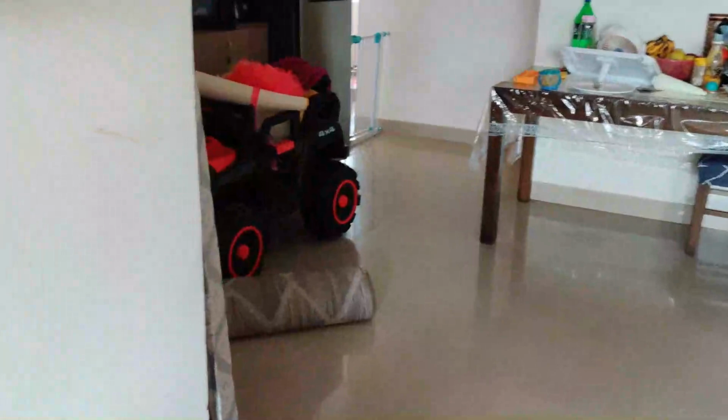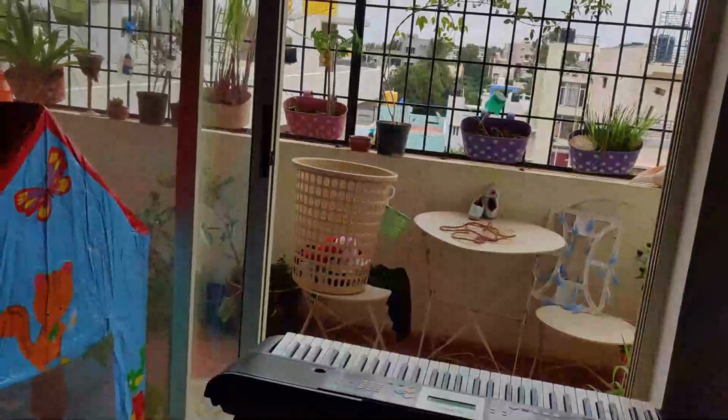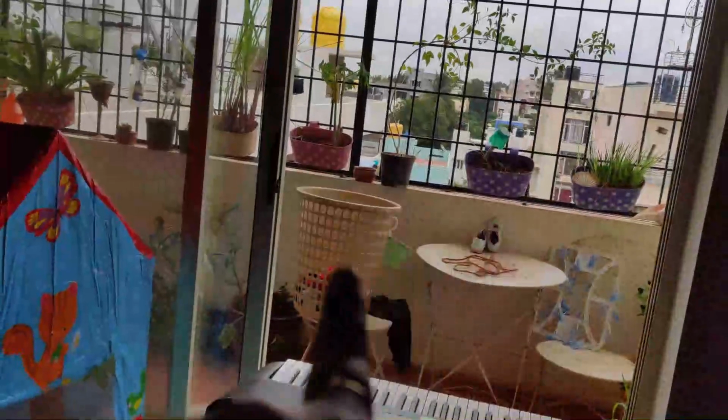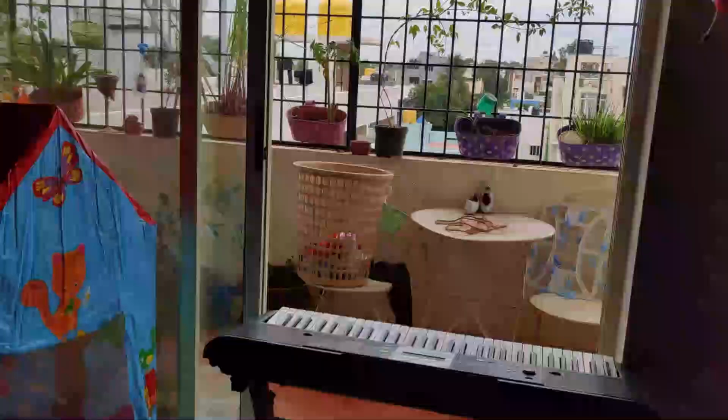So the house is in this condition, and also I need to water the plants for the balcony and wash the balcony, and there are few clothes which I have to dry, and then there are few clothes which I have to remove and fold. So all this you will be seeing in this video. So let's start.